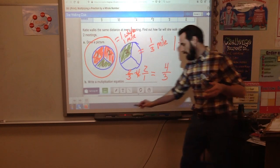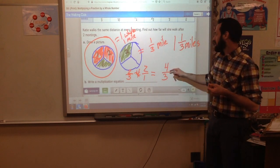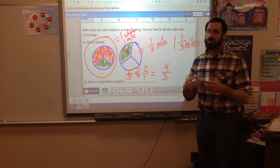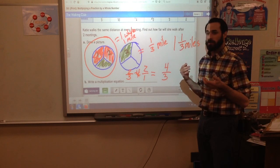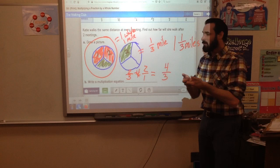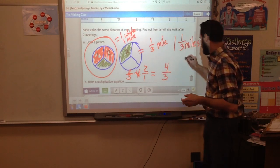Well, we've talked about this the last few days. When you have an improper fraction, we need to try and switch it over to a mixed number, especially when there's a label. If there isn't a label, if it's just what's 2/3 times 2, you can leave it like that. But if there's a label like how many miles, then we want to change that back into a mixed number. And how do we do that?